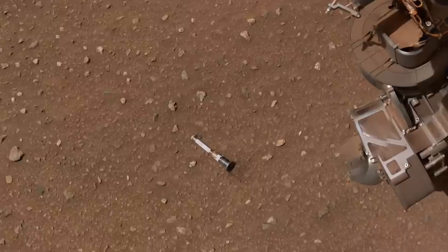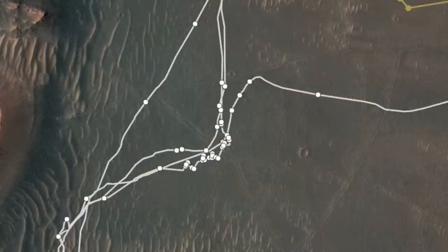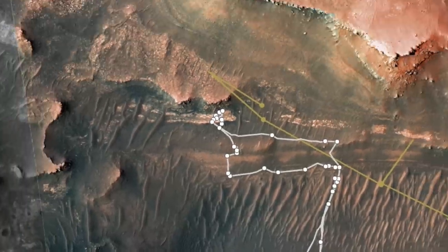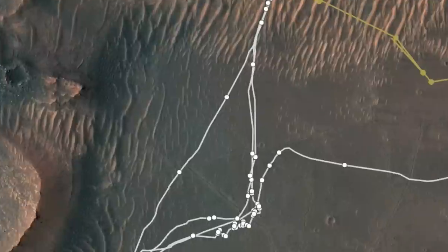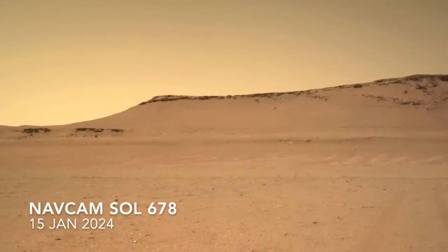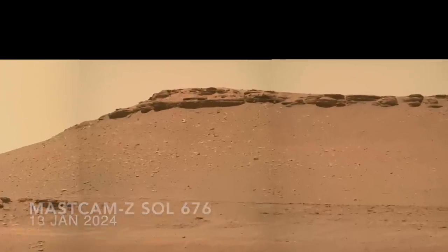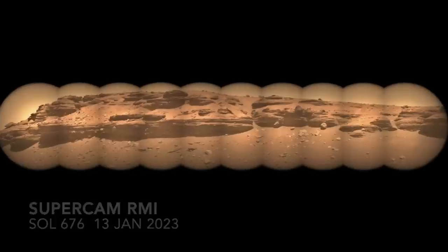backup depot for two future helicopters to pick up if needed. Having completed what's referred to as the Delta Front campaign, it's now poised for the Delta Top campaign. From the sample depot, cameras on board Perseverance got a preview of the Delta Top, and from the perspective of astrobiology, it's not ideal. The telescope on SuperCam shot this mosaic of images.